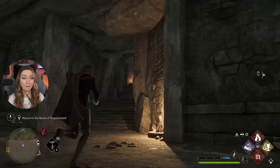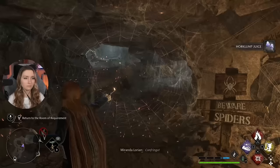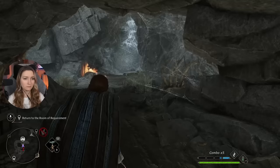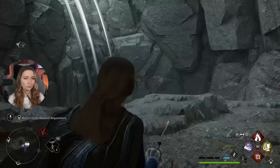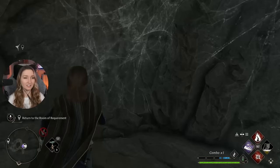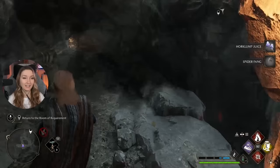Could the phoenix be in there? Confringo! Confringo! This looks so cynic. Oh! Ha! That worked. I decided to come back and see what... oh, cool. So there was like a chest down here. I'm glad I came back down here because I love getting collectibles for my room.